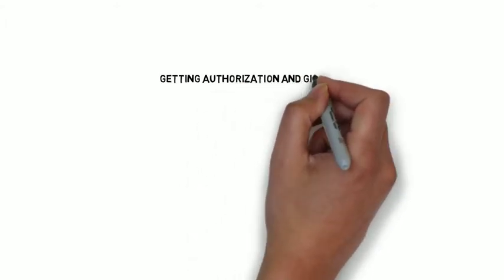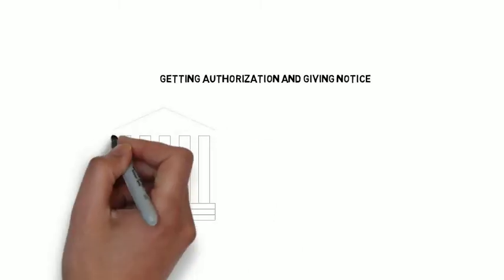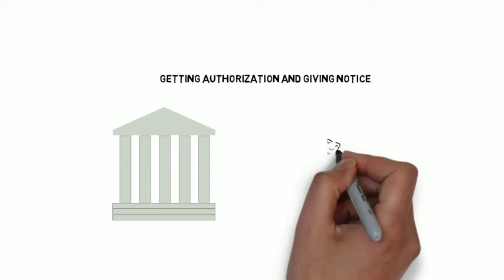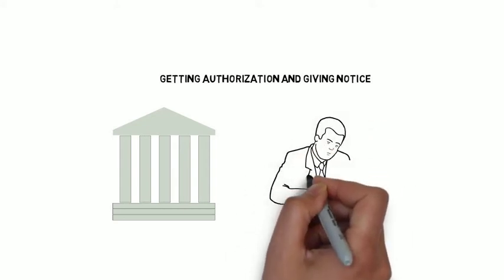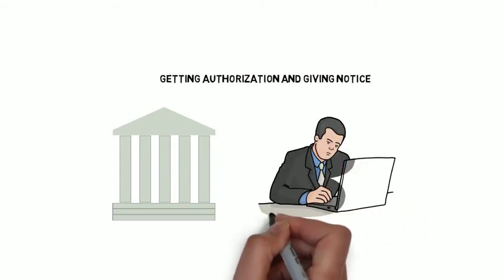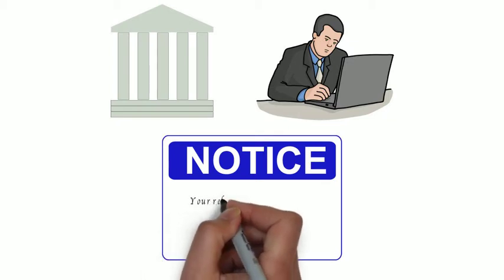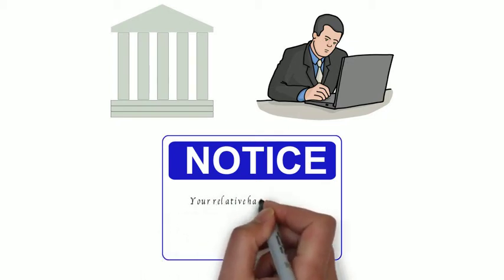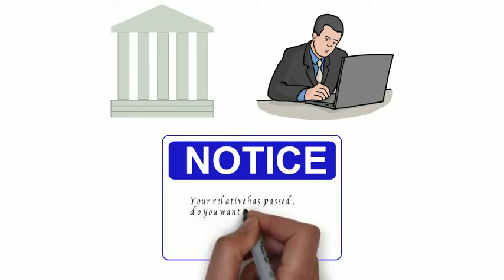Getting authorization and giving notice. The first thing one needs to do is to get the court to appoint an executor if the decedent dies without a will, or a personal representative if the decedent dies with a will. This appointee will be the person doing the work. After receiving authorization, the appointee will need to give notice to heirs and creditors of the decedent's passing and give them an opportunity to assert a claim.